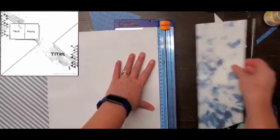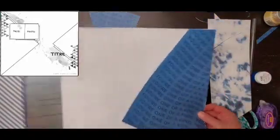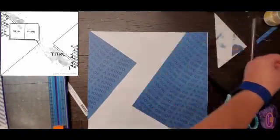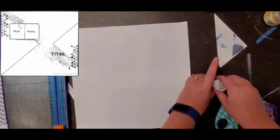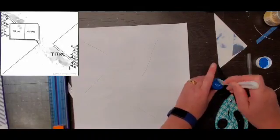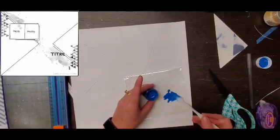So I grabbed this Heidi Swap paper that says you're one of a kind. And then I also grabbed a piece of white cardstock that had been pre-gessoed. And I added some Tickle Me turquoise, just with some packaging technique. Oh, I guess I haven't done that yet. That's what I get for not paying attention to my video when I'm doing my voiceover and just looking at my layout and all the fun stuff in my room, because that's totally what's happening today.